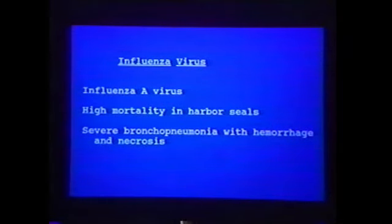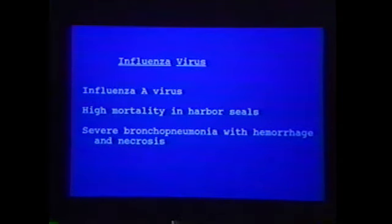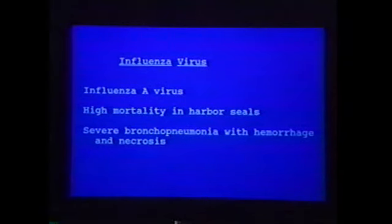Influenza virus. We talked about swine today getting influenza. There have been several influenza outbreaks over the years in seals, and they've caused serious high mortalities, with severe bronchopneumonia present within these animals, with prominent hemorrhage, emphysema, and mediastinal emphysema. They're quite sick animals. Most of these animals usually have secondary bacterial infections by a mycoplasma associated with the influenza virus.